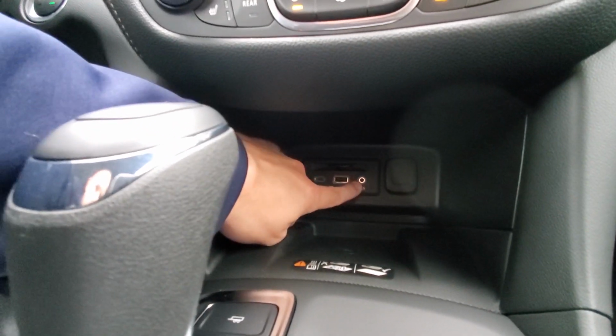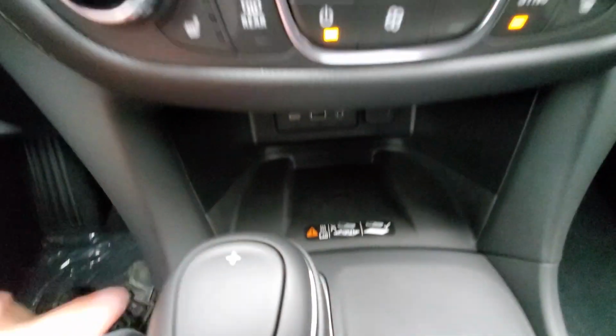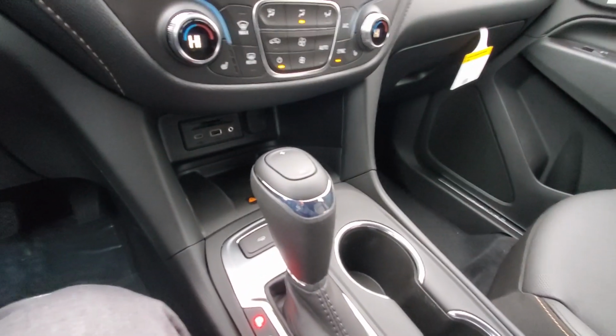You have an SD card slot, USB-C, USB 2.0, and your auxiliary 12 volt here. Standard on the Premier, you get the wireless charging pad, which works great with all your new phones.